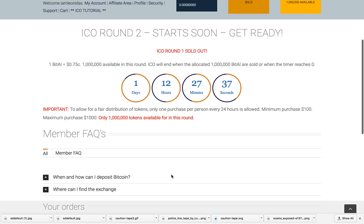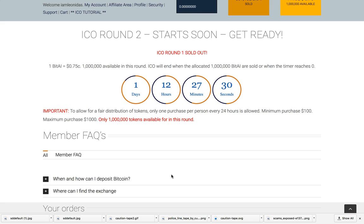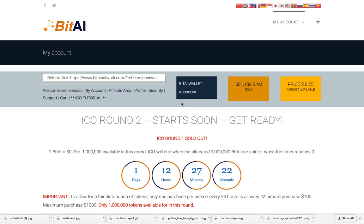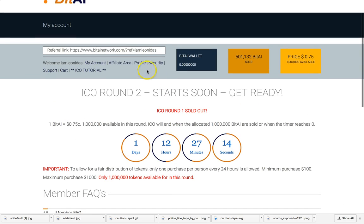I got this ICO from a buddy of mine, and he's got a pretty strong background with these ICOs. He's been focused on ICOs for quite some time, so I feel really strong about this one and am doing an overview here. As you can see, they're not really asking you for anything up front. They're pretty open and transparent about this. I'm seeing a lot of buzz on different forums and Telegram, so I feel really strong about it.